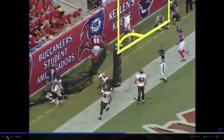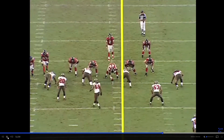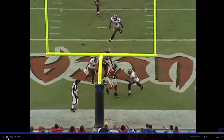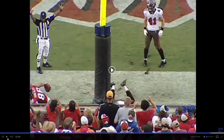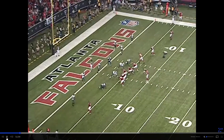Nice. Another really good throw from Matt Ryan. Really threading the needle there. I'd say Matt Ryan doesn't get the credit he actually deserves, man. He's a lot better than people like to think.